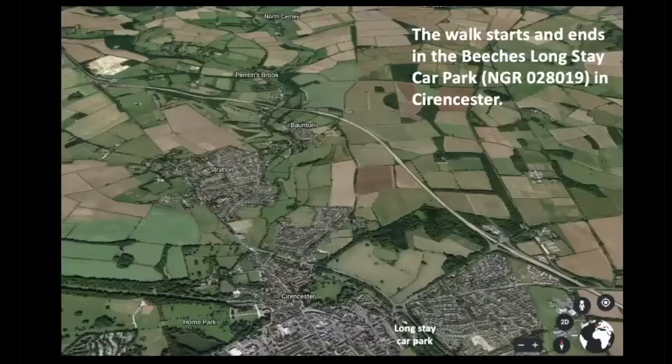This next slide is an aerial view from the Google Earth website, which is lots of fun. If you've never visited Google Earth, I recommend it. It shows the village of Baunton at the southern end of the Churn Valley, less than 2 miles from Cirencester. And that white line curving across the picture there is obviously the A417 dual carriageway, which must have been there for at least 15 years, I'm only guessing, but obviously carved up the landscape in some ways.